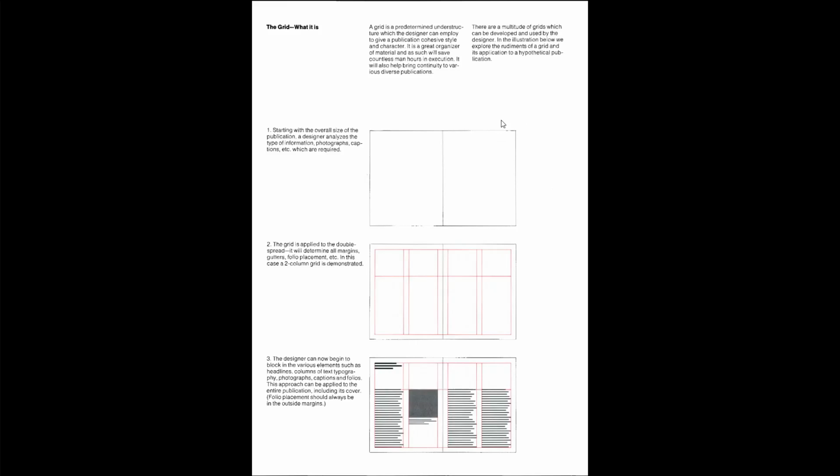The grid, what is it? This one talks about design grids, which is something, again, that people don't really understand, because they don't need to understand it. I've seen probably in the last decade this has started to come back in again. So a grid is a predetermined understructure which a designer can employ to give the publication cohesive style and character. It's a great organizer, and we've been talking about grids all the way through, because grids are really the structure of design. It has to anchor off certain other elements.